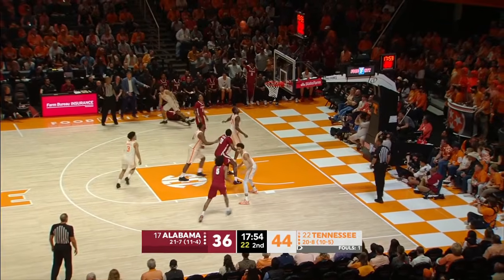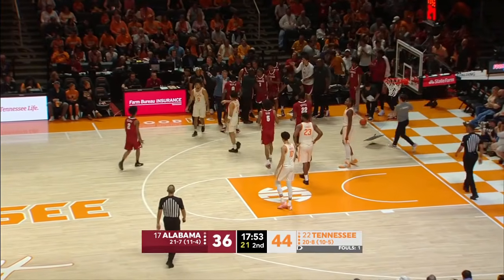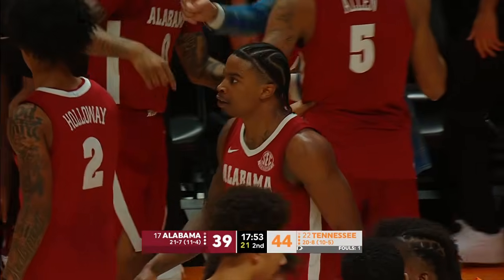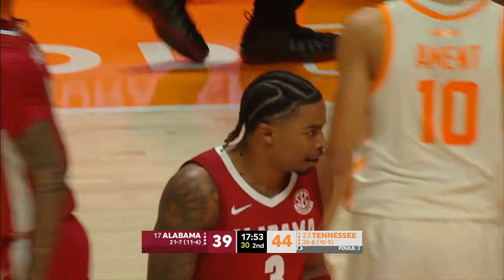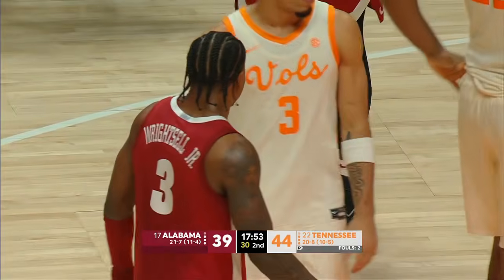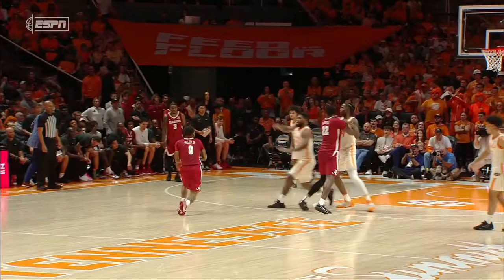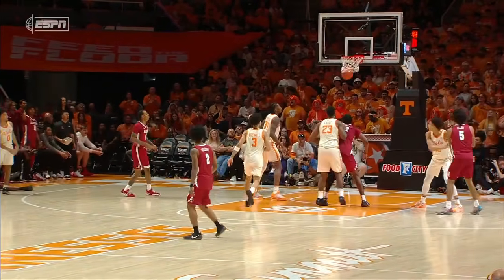Here's Bama. Wrightsell, 3, bottom, and he is fouled. A chance for the and 1 after a bank first 3 from Latrell Wrightsell Jr. A 4-point play opportunity upcoming for the Crimson Tide here. Led Alabama in the first half with 11 points. 3 for 4 from beyond the arc. Now 4 for 6. That is a huge 3 for Alabama and a great start for the Crimson Tide.